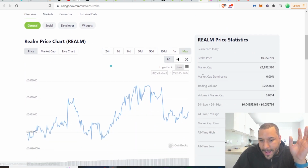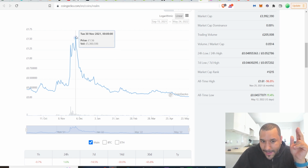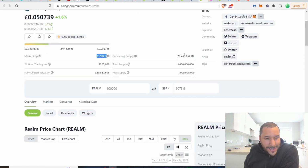Look at the price. Look how high it went before. Right up here, £1.50. When it goes back there, that's all I can say. Essentially, if you can afford this 5 grand investment, you're setting yourself up for greatness. That's 100 grand right there. If it goes to £1.50, it's 150 grand.